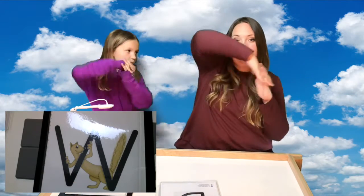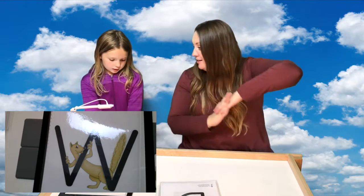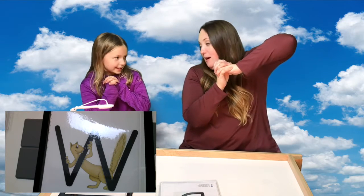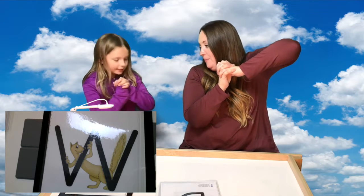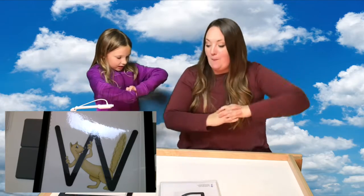And our last friend for today is Willy Weasel. He's showing us the letter W. And you go along the ground like a weasel does. Can you do that? Put your fingers together like this, like you're holding your own hand. Put one elbow up and wiggle him. He wiggles across the ground. Good job.